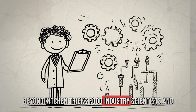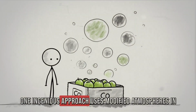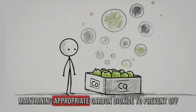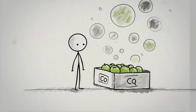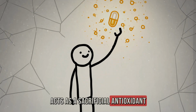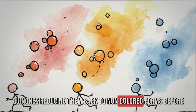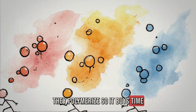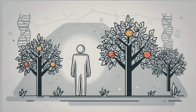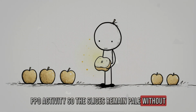Beyond kitchen tricks, food industry scientists and agricultural engineers have devised clever solutions. One ingenious approach uses modified atmospheres in packaging to keep oxygen levels extremely low while maintaining appropriate carbon dioxide to prevent off flavors. Another method is to use ascorbic acid, vitamin C, which acts as a sacrificial antioxidant. Ascorbic acid preferentially reacts with oxygen or quinones, reducing them back to non-colored forms before they polymerize, so it buys time. There are also naturally low PPO fruit varieties created by breeding or biotechnology. For instance, Arctic apples were developed to suppress PPO activity so the slices remain pale without additives.